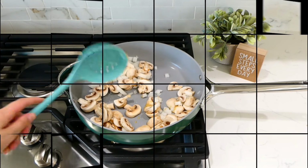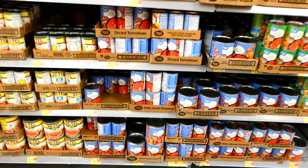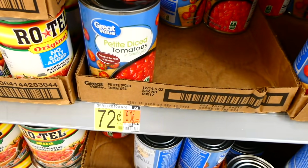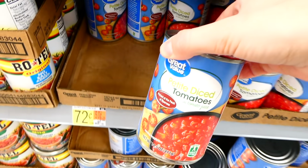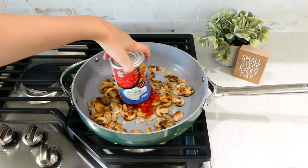And then once they get to that point, you're going to add in a 14-ounce can of petite diced tomatoes. I love buying cans of diced tomatoes like this because they are less than $1 and they have loads of vitamin C and potassium in them. So they're very healthy for you and it really will help you on your grocery budget. So I added that in there.